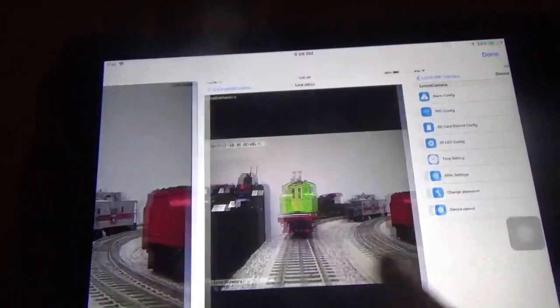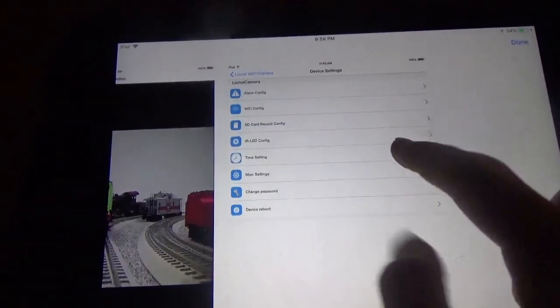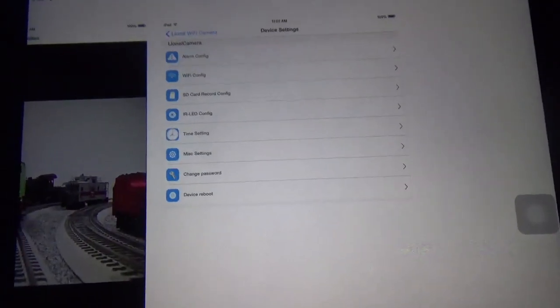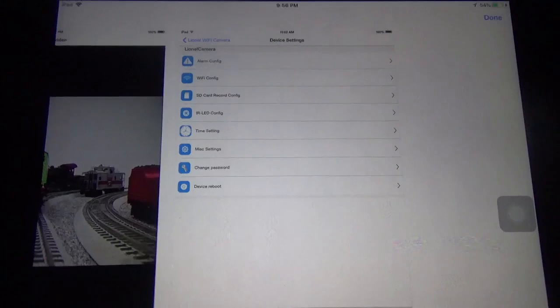So I will show you guys the app. Hang on, gotta log in to my iPad so y'all can see it. So this is the app in question. You see some images right here. You can see the time frame, which is 2017. It says device settings: alarm config, Wi-Fi config, SD card record, IR LED, time saves, miscellaneous, change password, device reboot. Look at the other changes center right there.